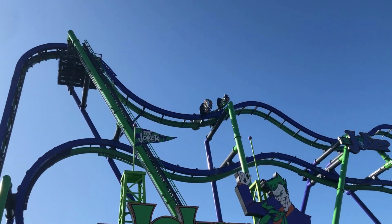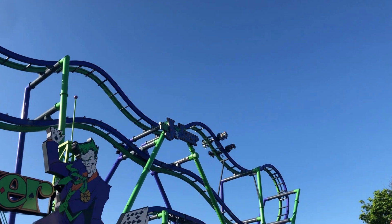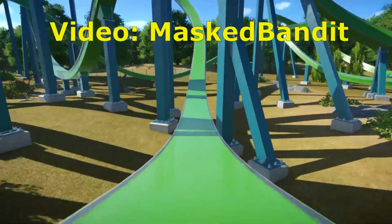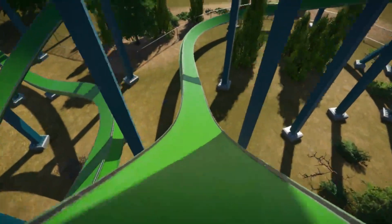But the advantage of the long-term investment is that yes, it hits your pocketbook heavily in the beginning, but it will be a staple in your park for a long time. And it's going to be a draw.